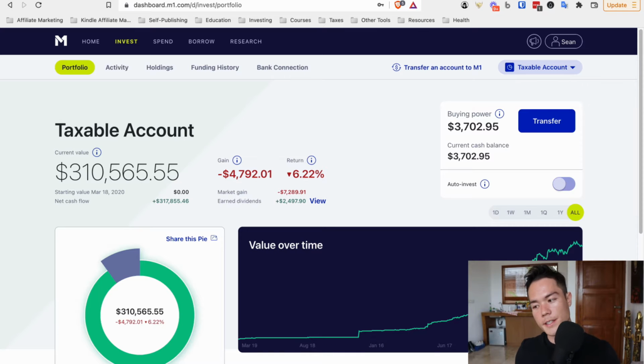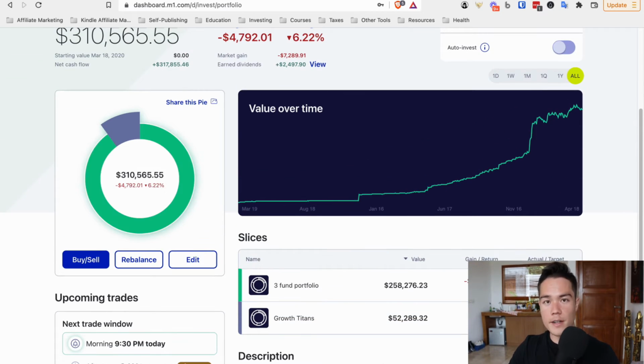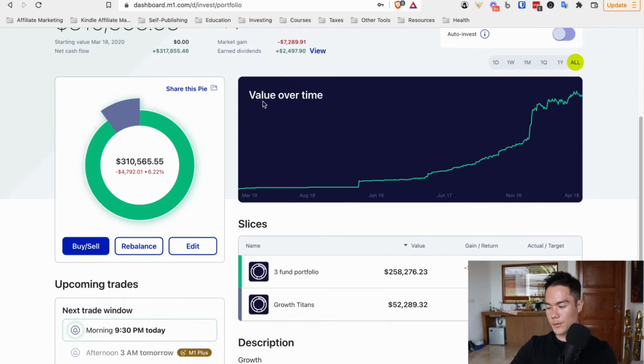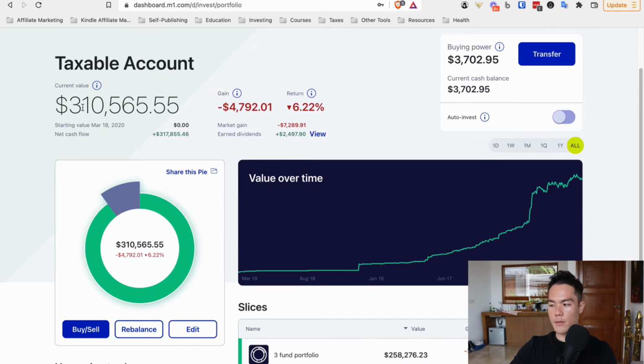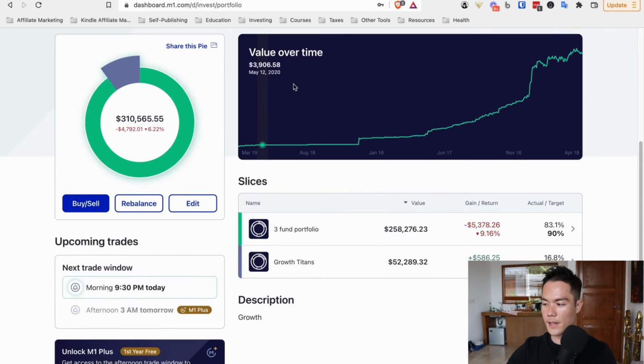All right, so this is the last one when it comes to stocks, and this is the biggest one. So most of my money is invested into M1 Finance. This is the app that I recommend you guys use. It's just the best interface, the easiest in my opinion. I do like the Pie feature too. But basically M1 Finance, I have $310,000 invested. The gain is, I basically lost 6% just because right now, again, the market is kind of down.